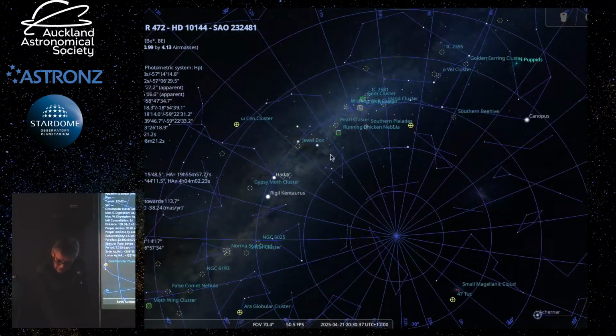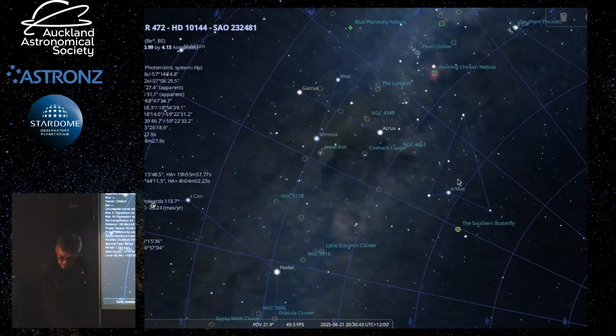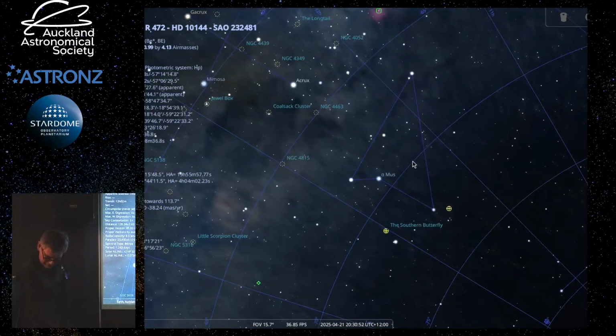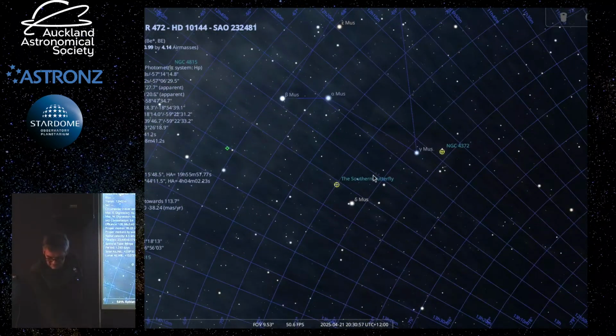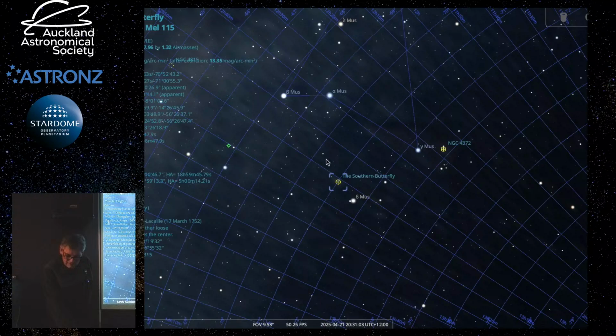Okay, so we've done this area. I should come back up to the Southern Cross. I was going to talk about this constellation right adjacent to the Southern Cross called Musca, which means the fly, so probably not everyone's favourite constellation. But there's some interesting things to see here. There's a couple of quite nice globular clusters. This one here, Caldwell 105 or NGC 4833.